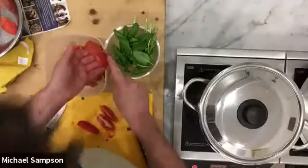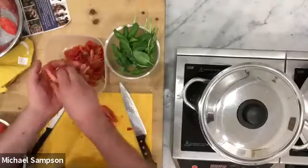But you can see these are quite pale. They should be darker, but not to worry.